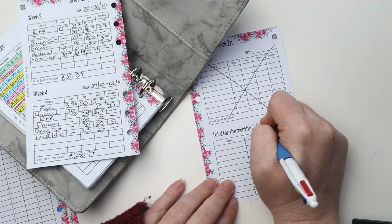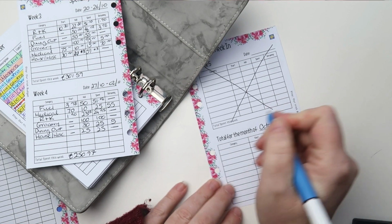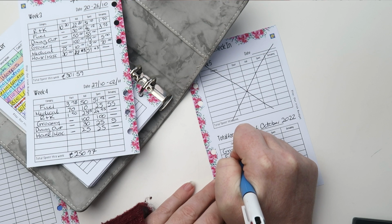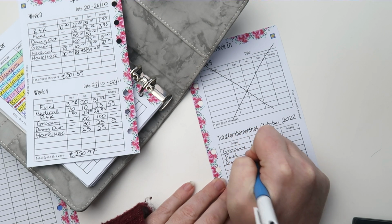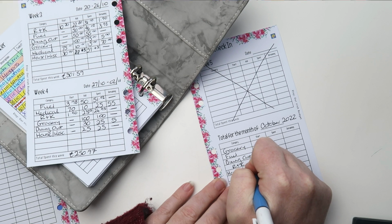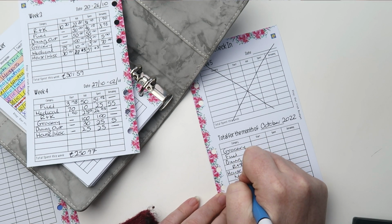So it's for the month of October 2022. So we have grocery, fuel, dining out. We have mine and Robert's money. We have house miscellaneous. And we have medical.